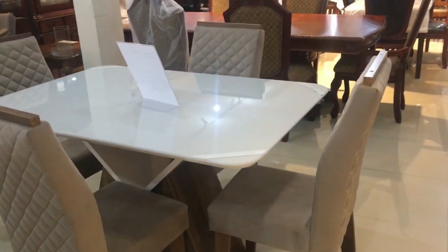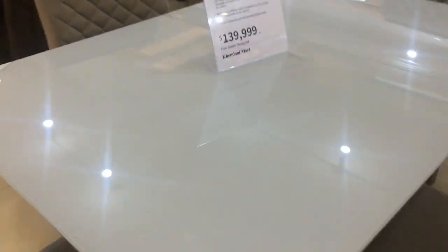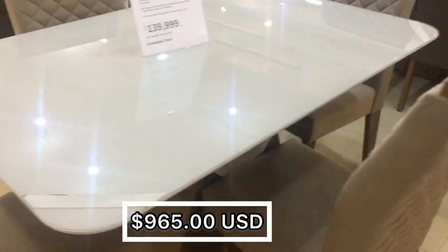And here's my favorite dining room table setup here. This one is really nice with this white tabletop, and then these nude brown chairs.